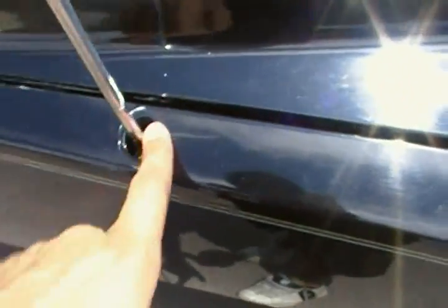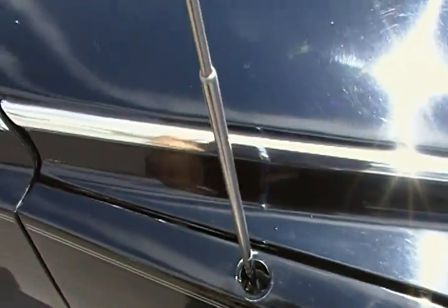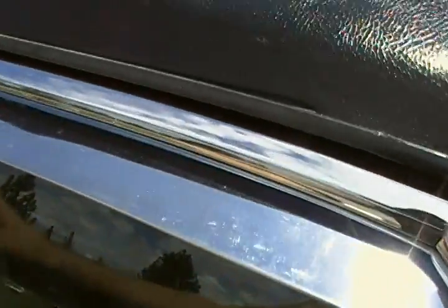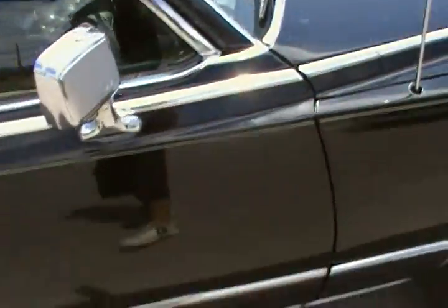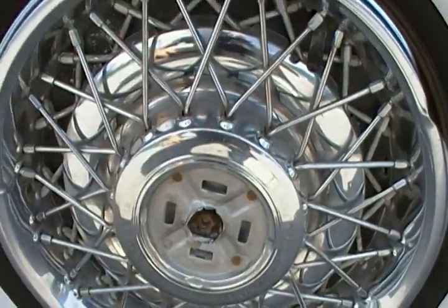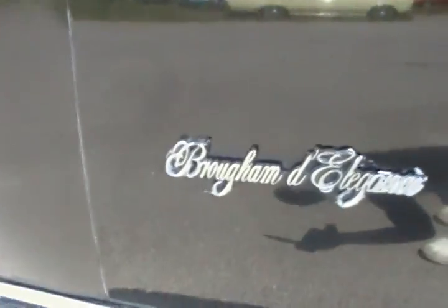This thing for the antenna is missing, just the chrome thing that goes around right here. You can see the top, no rips or tears in it. Very, very clean. Here's these chrome strips that go around the windows, keep the rain out. This wheel right here is missing the center Cadillac cap. It's a Brougham D'Elegance.